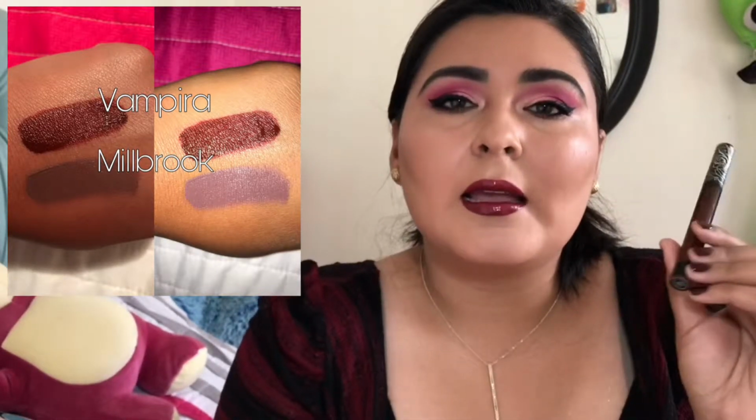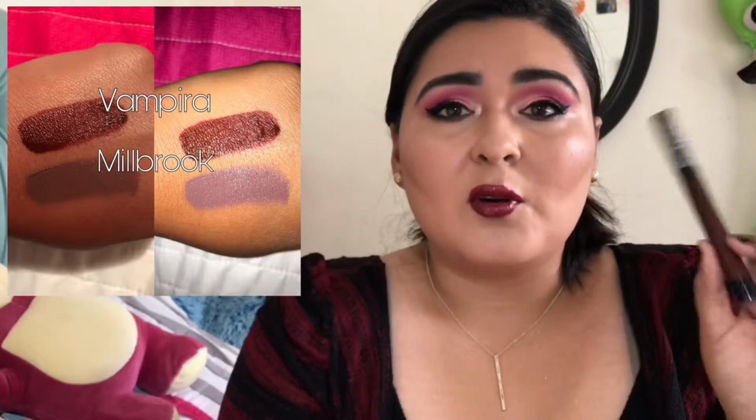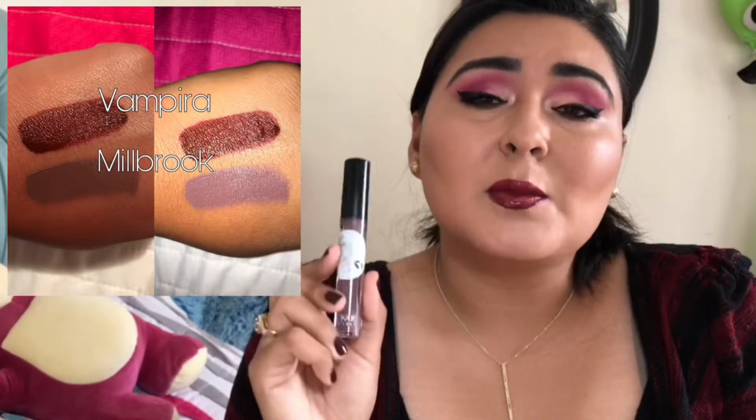because I do have other shades like this and I just don't like it. I don't reach for it. I wouldn't recommend this shade. Like I said, it's not even affordable. This one's super affordable and it's a beautiful shade. I would only keep it because it's so unique and it's just one that I would wear all the time.